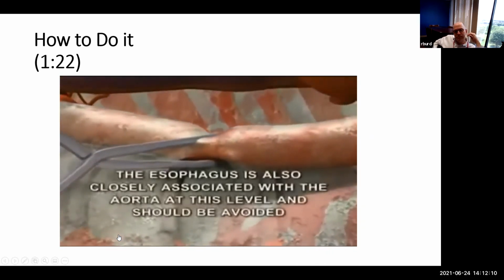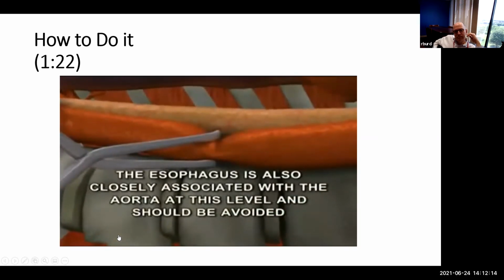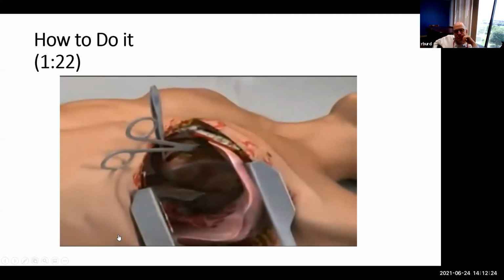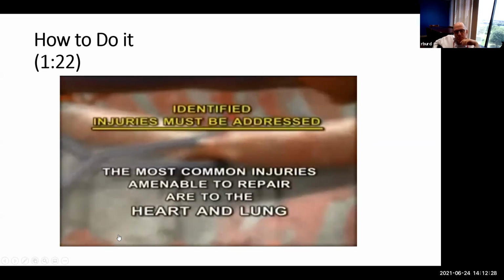The esophagus is also closely associated with the aorta at this level and should be avoided. Placement of a nasogastric tube helps tactile identification of the esophagus to avoid injury caused by inadvertently clamping it along the aorta. Once the pericardiotomy and cross-clamp have been completed, any identified injuries must be addressed.